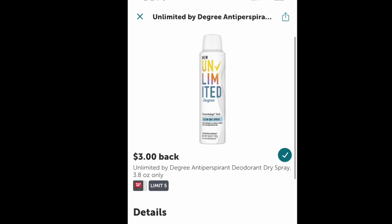It does have an Ibotta rebate for $3 back for each. However, I think this is in its own lane for Shopkick. It's giving $3 back with Ibotta, which would be fantastic. It's working with that $4 off of $2 digital, but you'd have to do a little bit of scanning and double, triple check that it will work. And I believe there's only one version of this. There's not like a men's and a women's that I can see.